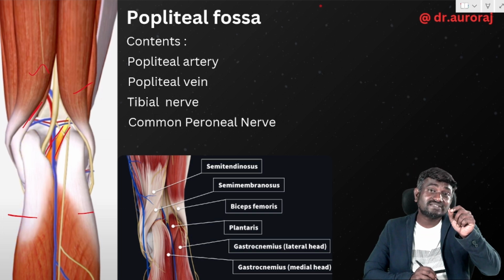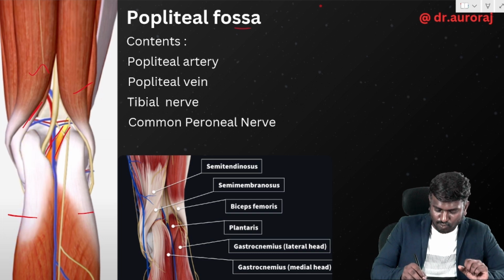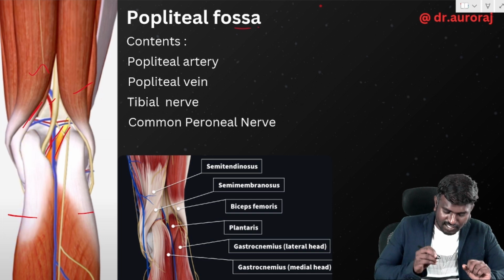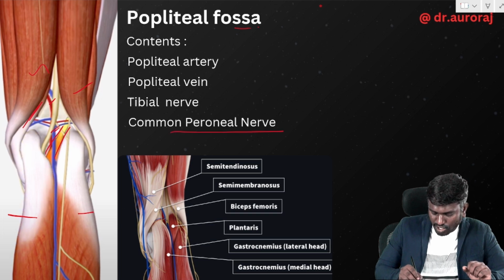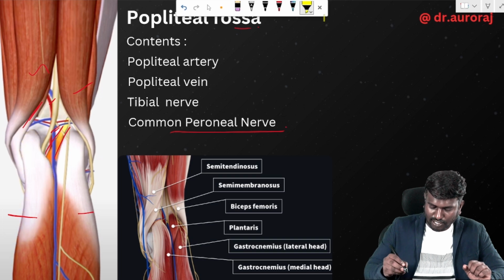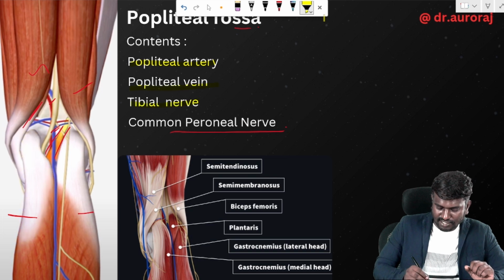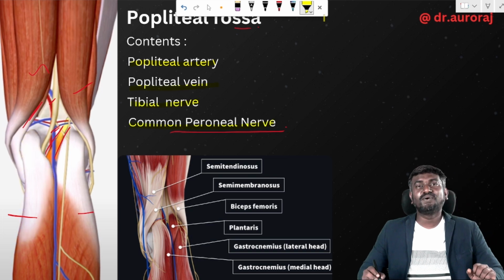Yes. Now it is very important to know the contents of the popliteal fossa. What are they? They are going to be the popliteal artery, popliteal vein, and then also the tibial nerve and common peroneal nerve. These are going to be the contents of the popliteal fossa. Number one, popliteal artery, popliteal vein, we have the tibial nerve and also the common peroneal nerve.